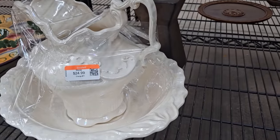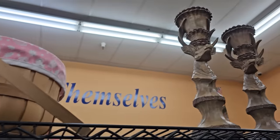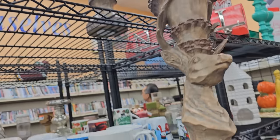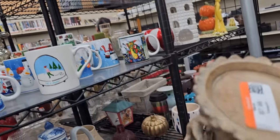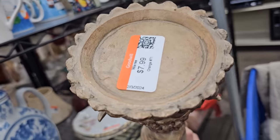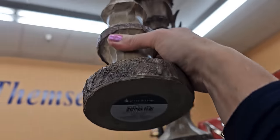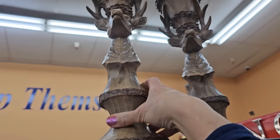It's a pitcher and bowl. These deer candle holders are fantastic. They're resin made to look like carved wood. $8 a piece, and they'd be just perfect cabin or rustic home decor.